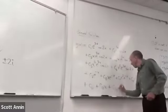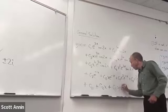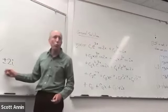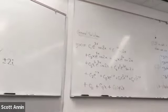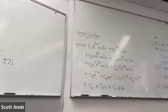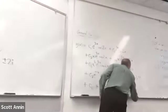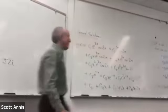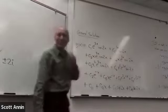C13 cosine of 2x. Okay, notice that on this one, there is no e part. That's just because this imaginary number does not have a real piece. The a is 0. If the a is 0, then the exponential term just isn't there. Right? That makes some sense? Well, the last one would be C14 sine 2x. You are right on the money with that. C14 sine of 2x. Exactly right. Does this make sense?